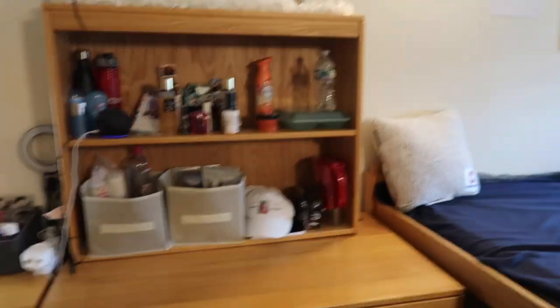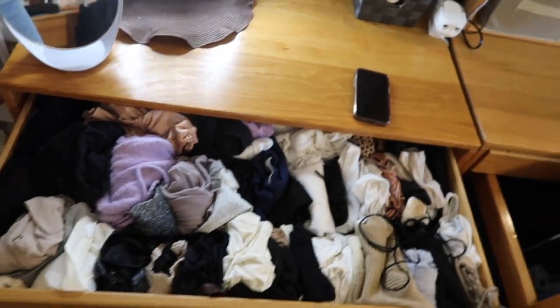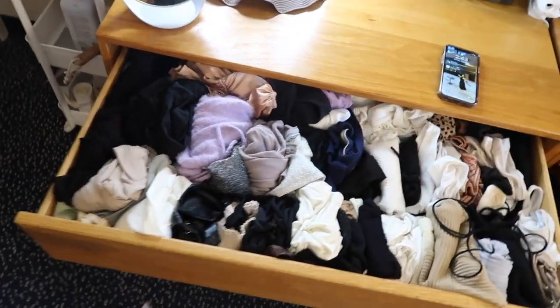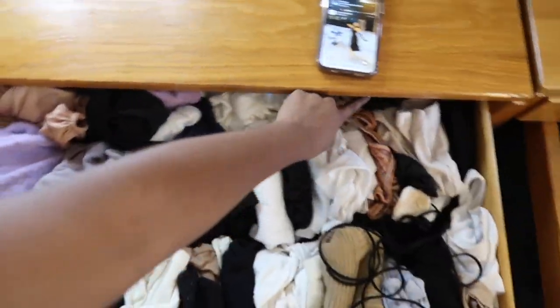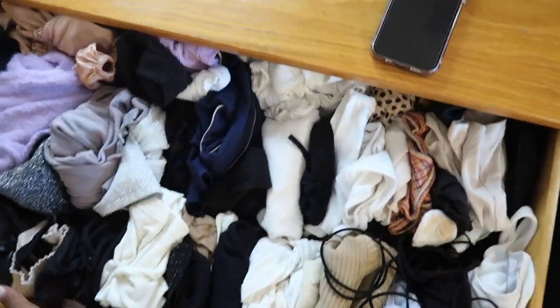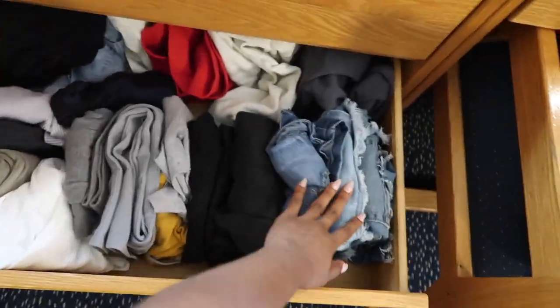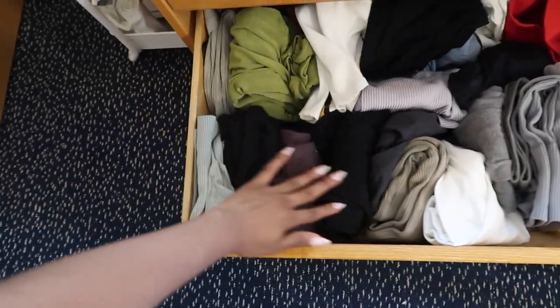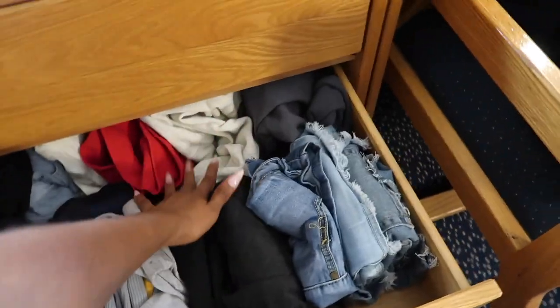I think that's actually it for real. Oh, the drawers. Drawer number one, I have all of my t-shirts. This is a short, long sleeve, two-piece tank tops. In this drawer, I have denim shorts, leggings, dresses, and sweatshirts.